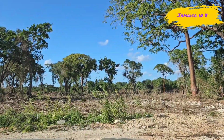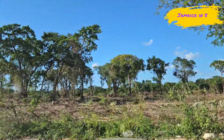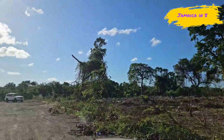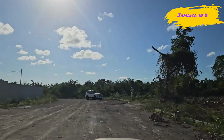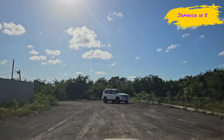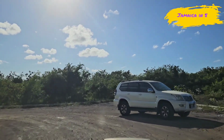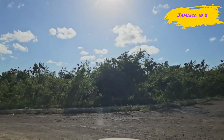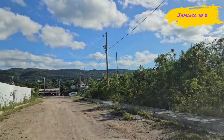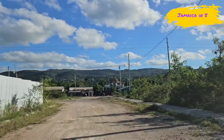Now this is a different development, separate from the one where you saw the zinc, and you see they're clearing the land. They're going to build over here. So Richmond, totally developed. Richmond Estate, hundreds of acres developed there. So as you come down the coast, the next major town is Runaway Bay. And that is where you're seeing all of this development taking place.